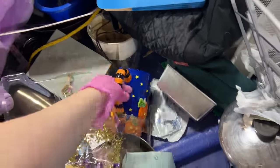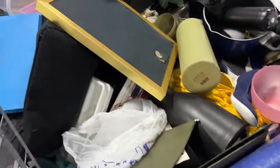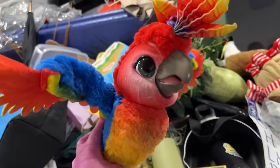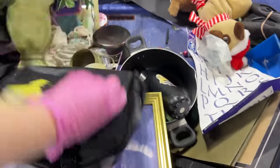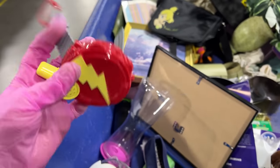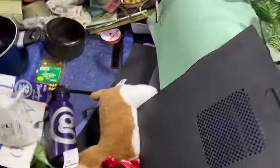Halloween mug? Let's check this out. Cool. Ooh. This is cool. This is like a for real parrot. Look at him. I smelled him. He smells fine. Let's see what else we got. Oh, a Tinkerbell bag. It's okay. Ooh, what's this, like, cool watch? Sorry about that. Let's see. Looks cool. What's this Christmas pug? Sound and light. He's really cute. I think I'll pick him up.